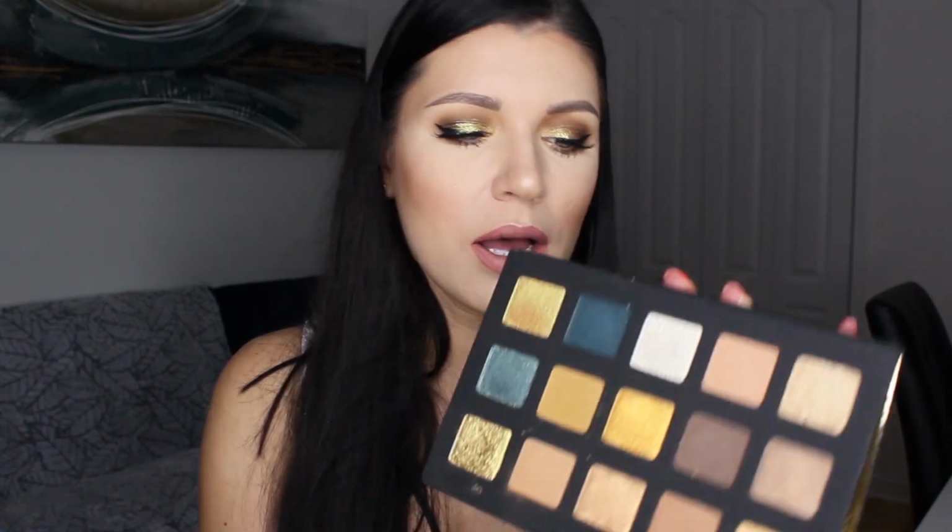I like this a lot. Omo, I think, yeah, it's called Omo, but I think I have this similar shade in another palette. I probably do have a similar shade. I'm pretty sure I do have a similar shade. Mattes are just not great.